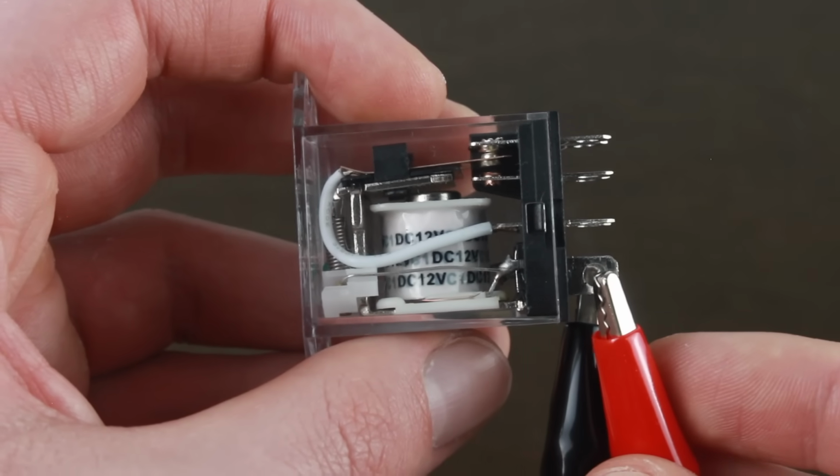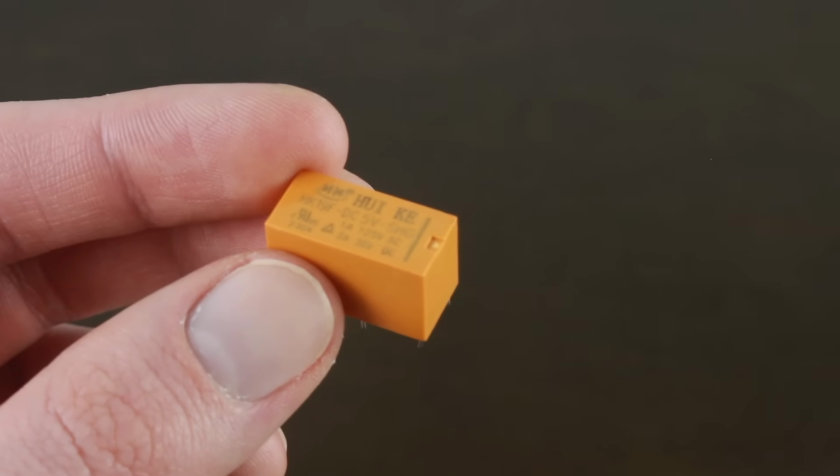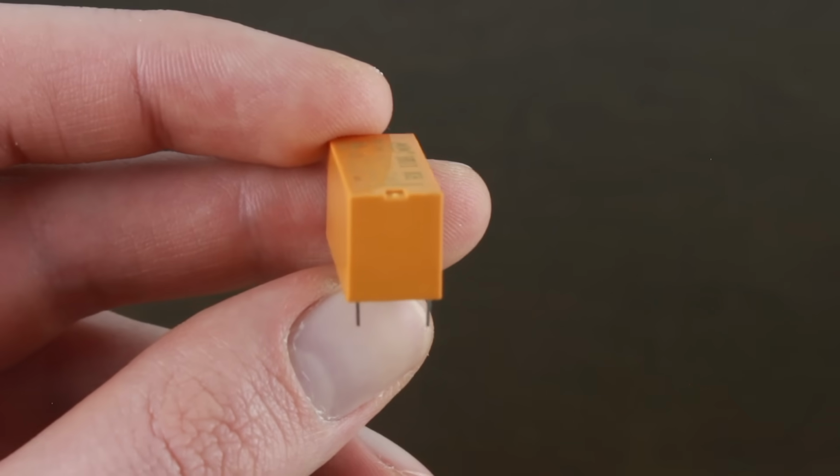After all, relays are mechanical objects, and that gives room for lots of failure modes. I'm lucky enough mine are sealed on the side, so I don't have to relive the moth-filled days of yore, but heat and mechanical wear are still very real problems.